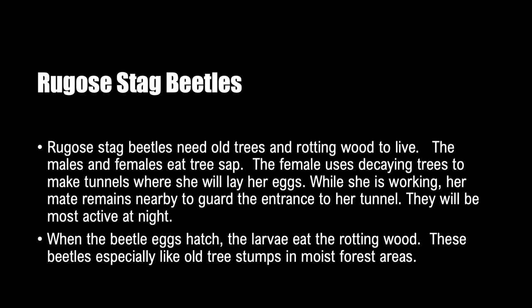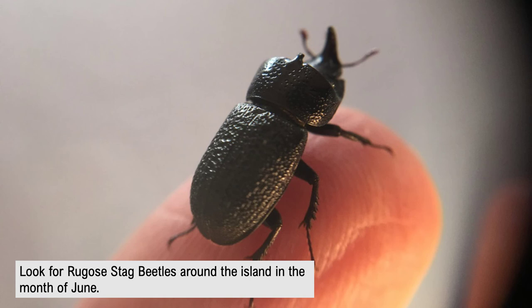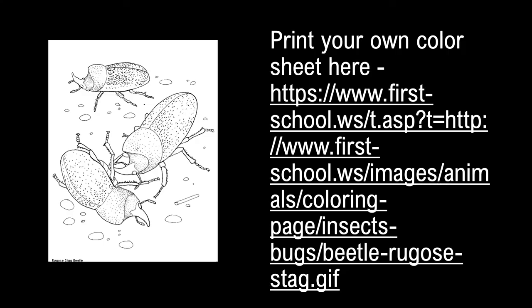When the beetle eggs hatch, the larvae eat the rotting wood. These beetles especially like old tree stumps in moist forest areas. Look for Rugose stag beetles around the island in the month of June.